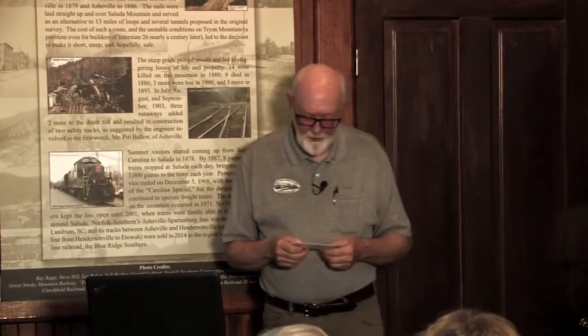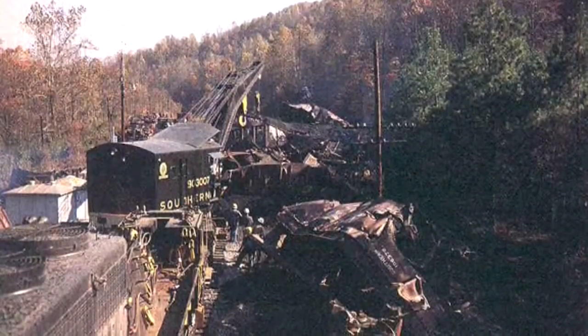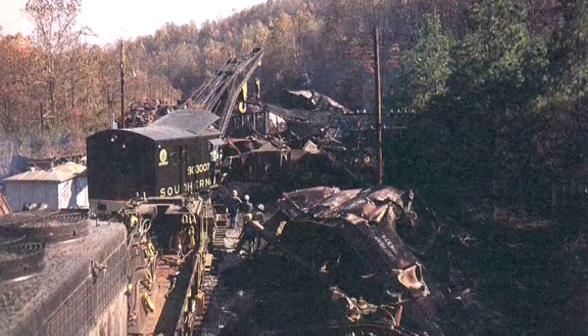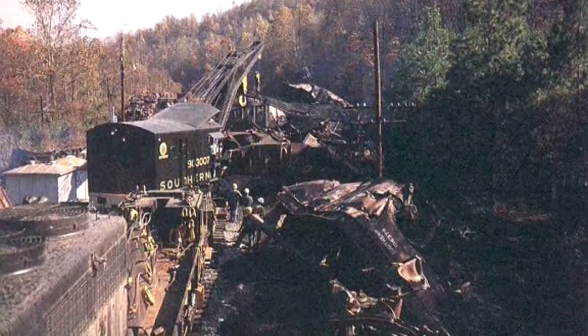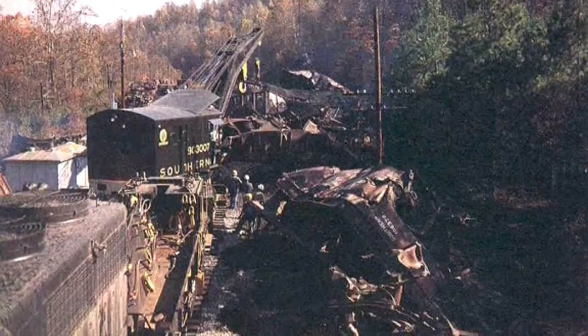In 1971, three diesel locomotives derailed as they started up safety track number 2 in Melrose. And 44 coal hoppers piled on top of each other in the space of 7 coal hoppers. The only thing left on the tracks was the caboose when it came to a stop. No one was hurt. But 44 coal hoppers damaged, so that was probably about a couple hundred thousand dollars worth of damage.